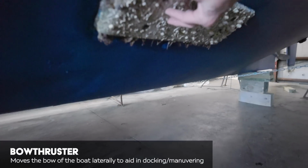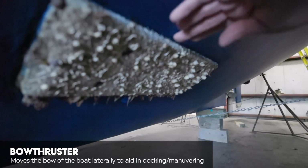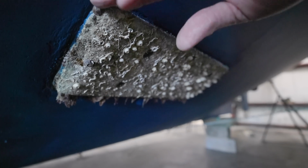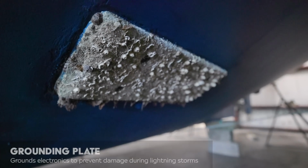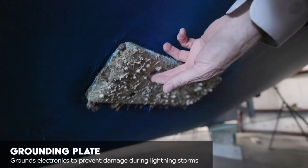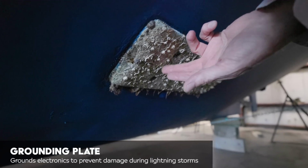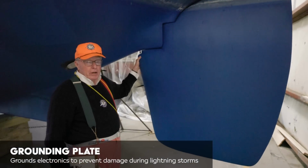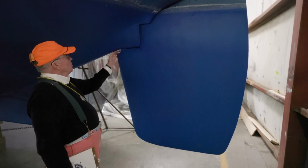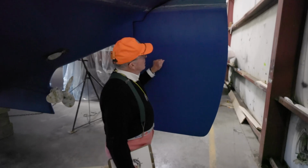Here's the grounding plate for, no, wait a minute, that might be just a giant zinc on that. I think it's actually a barnacle farm. Yeah, it is. The size of it makes me think it's one of the grounding plates. This is a semi-balanced rudder here, and it's a big hunker. We've got a little log catcher back here. That's about the tiniest one we've seen.